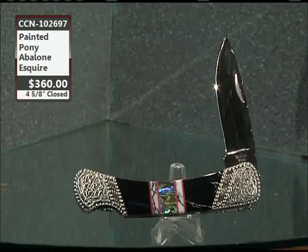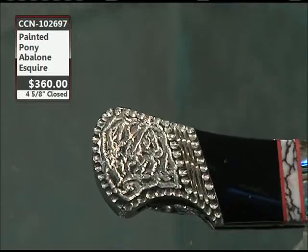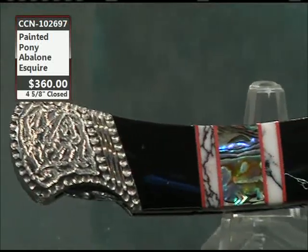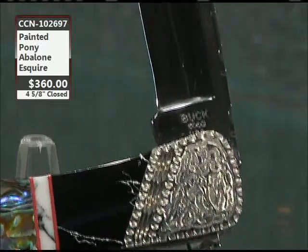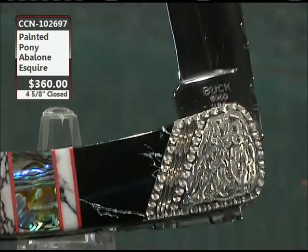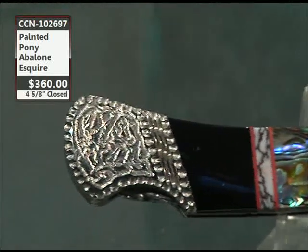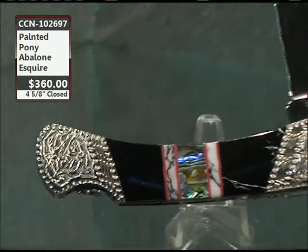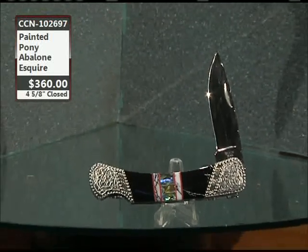$1,600 worth of retail value on this Painted Pony abalone. And this is that, what is that, Buck Esquire frame? Is that what that is, Sheila? It is, it's the Buck 500. Yeah, so it's the 500 frame. This bad boy is 4 5/8 inch closed, and look at all the work they have done on the bolsters, and look at your handle material here. This says Painted Pony written all over it. Once again, a retail of $1,600.